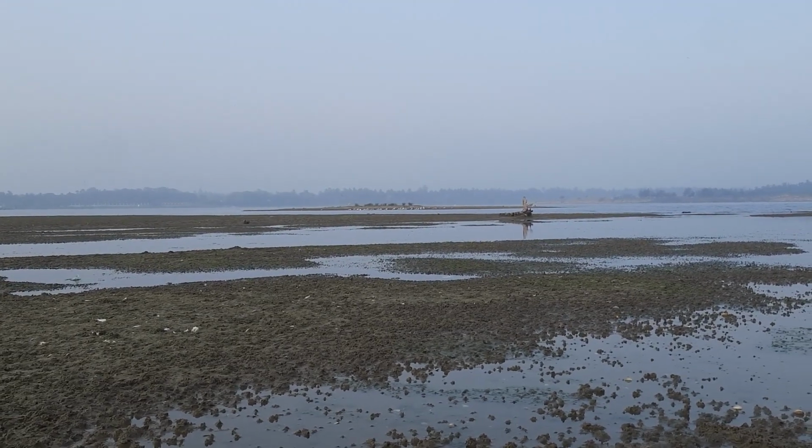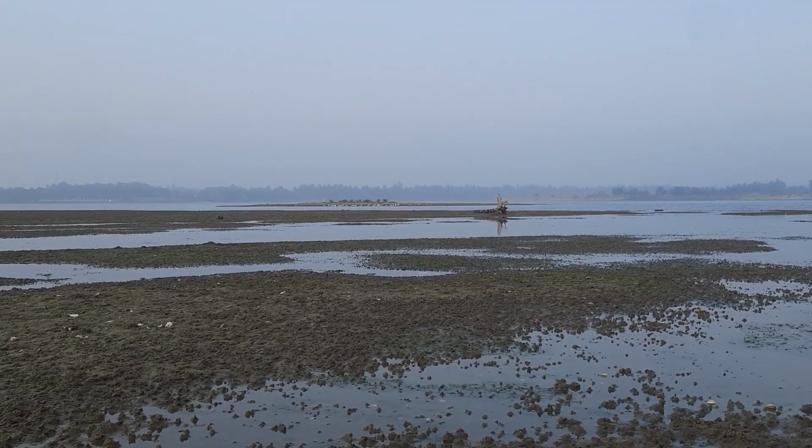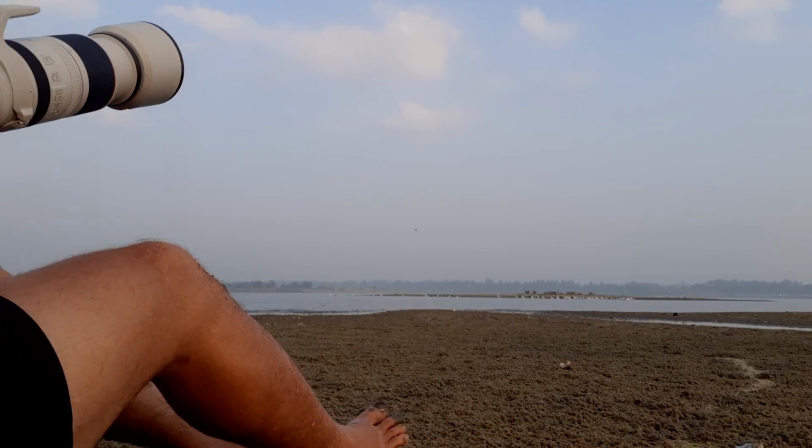So let's hope I can go behind that stump of wood and get more close footage of them.